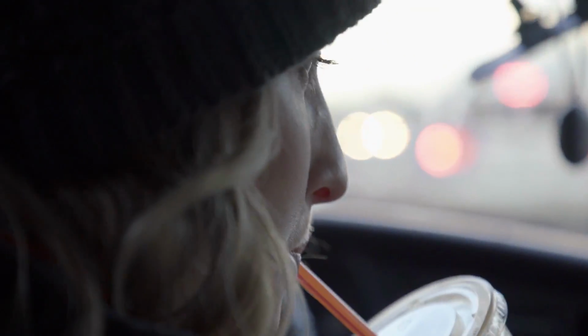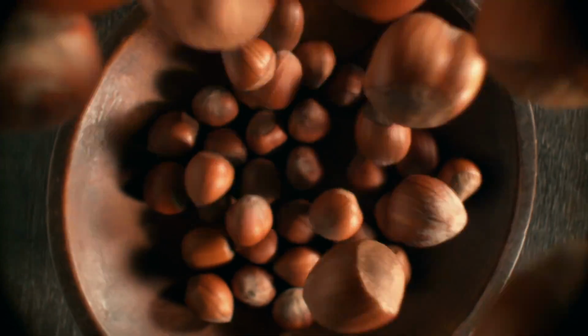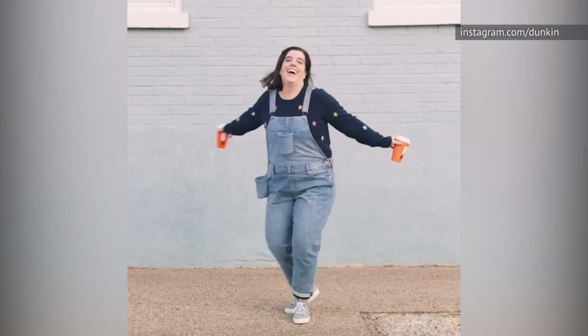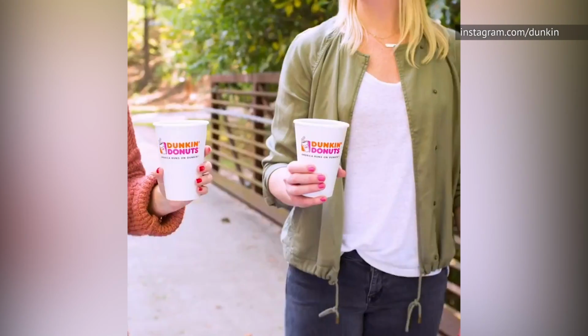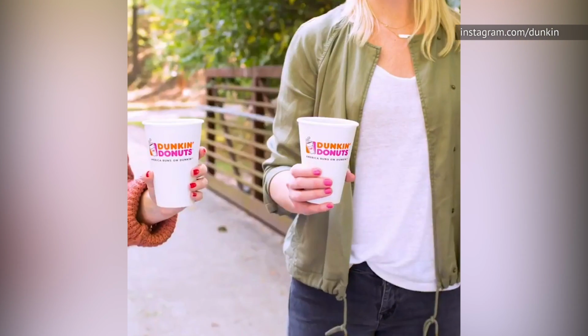While Nutella can be a little intense sometimes, the beauty of the Nutella surprise is that the hazelnut chocolatiness does not overpower the coffee flavor. In fact, it complements it. Given the popularity of hazelnut-flavored coffee and mocha's loyal following, the only thing surprising about these two flavors making one kick-butt drink is that it's not part of Dunkin's regular menu.